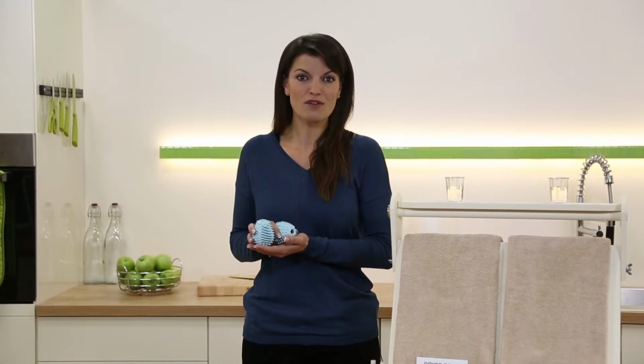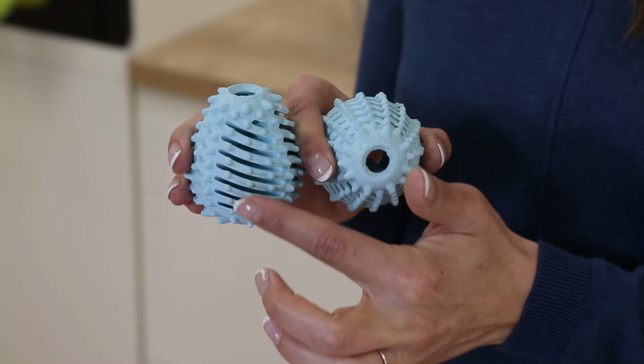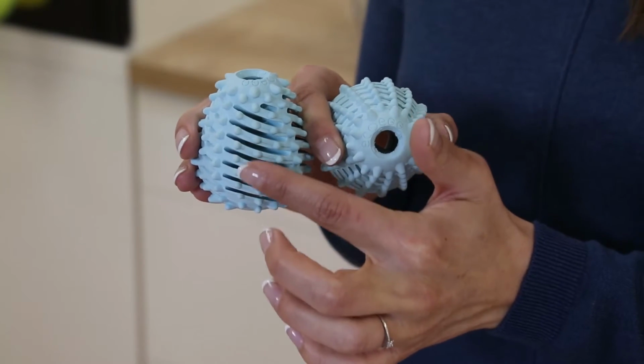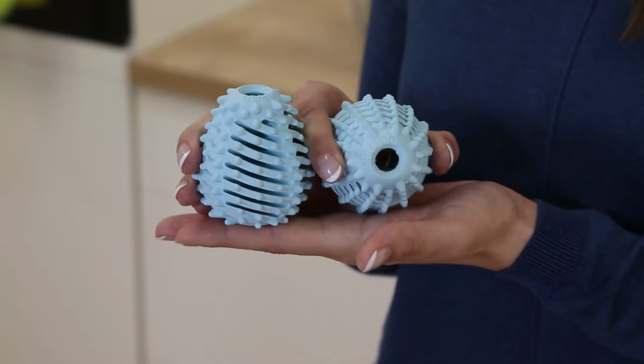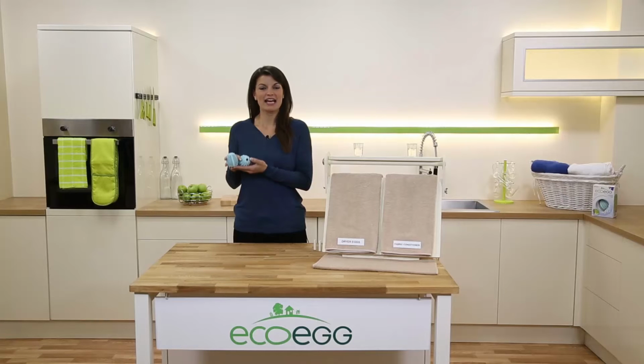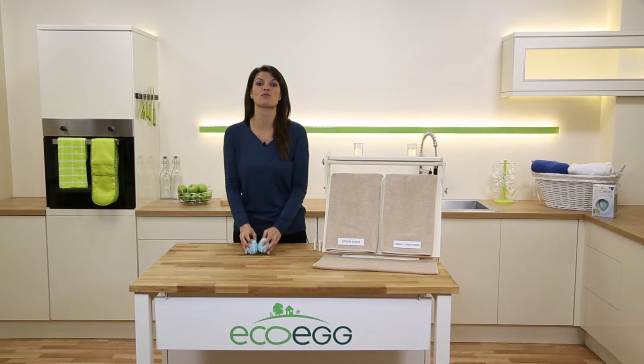The dryer eggs also soften your clothes in the dryer, naturally, without needing to use chemical fabric softeners. The patented nodules on the dryer eggs gently massage your clothes in the dryer, leaving them baby soft without needing any fabric softener or dryer sheets. And that's important for some fabrics like towels. Towel manufacturers often recommend not using fabric softener because it can affect their absorbency.